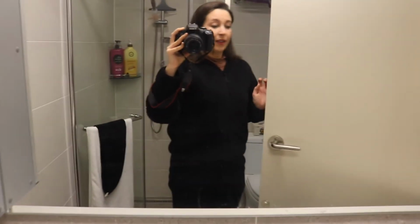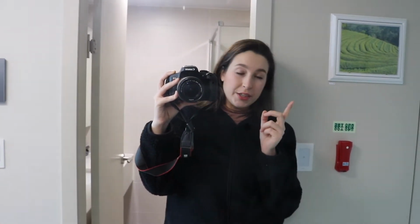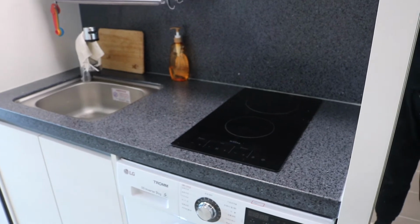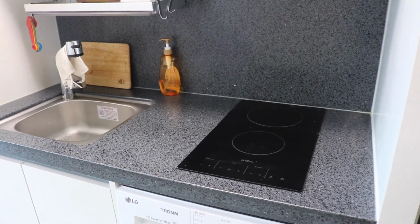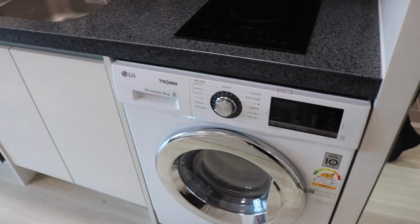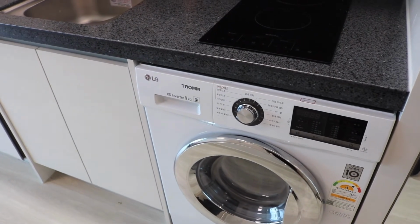So yeah, let's continue. Now, if there was one single thing that I could change from my apartment, it would be the kitchen. I personally love cooking, and this is just not it. I mean, it does the job and I do like it. It's compact, it's good. I love that I have a washing machine. Not everybody has one.